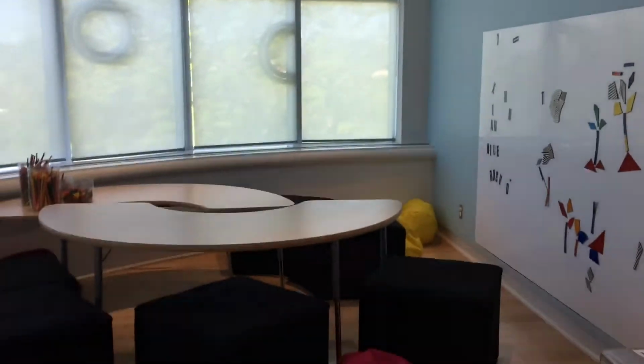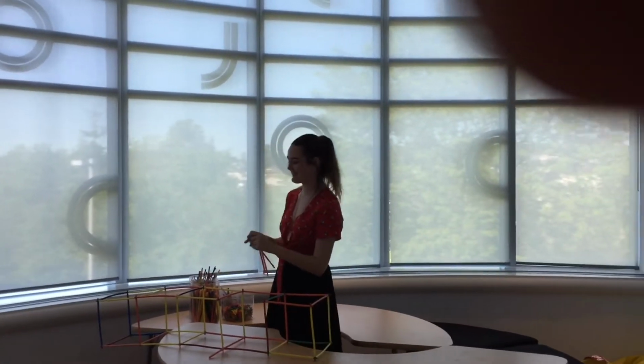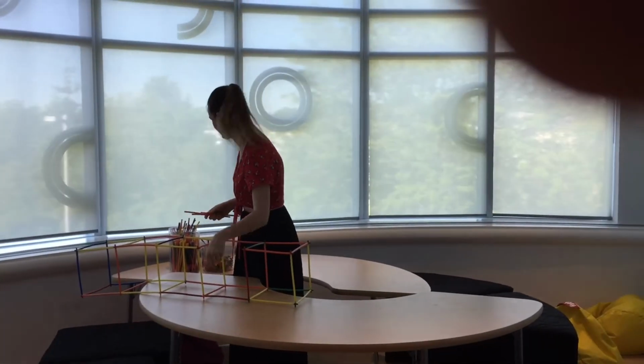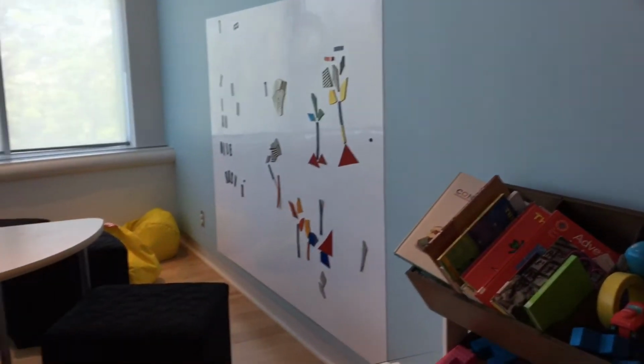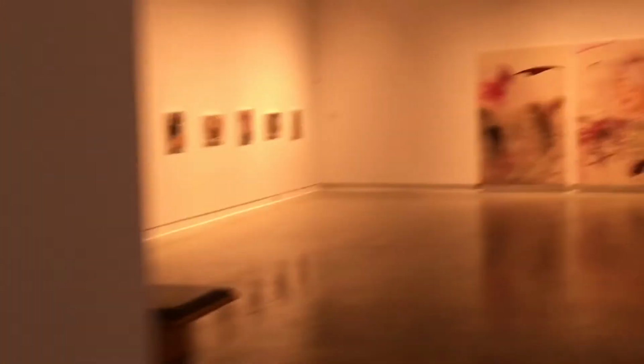And just around this corner, we have what we call the Imagination Station. And this is where little kids can come in, and we're cleaning up the area right now. Say hi. Hi. And this is where they can come in and play with manipulables. Manipulable, is that a word? And put different things together, sort of to stimulate their creative imagination and to keep them out of their parents' hair while the parents are looking at art.